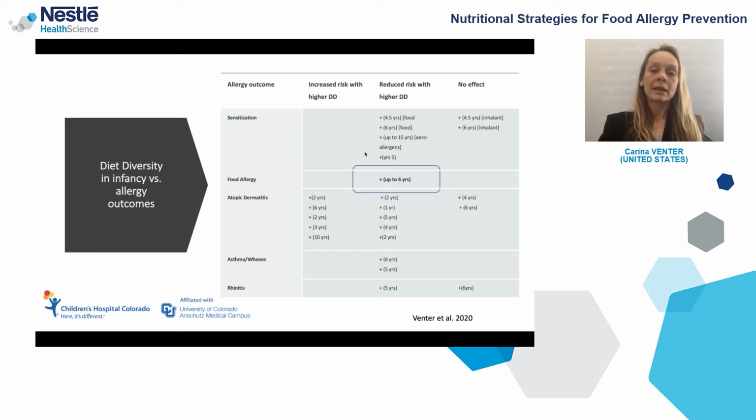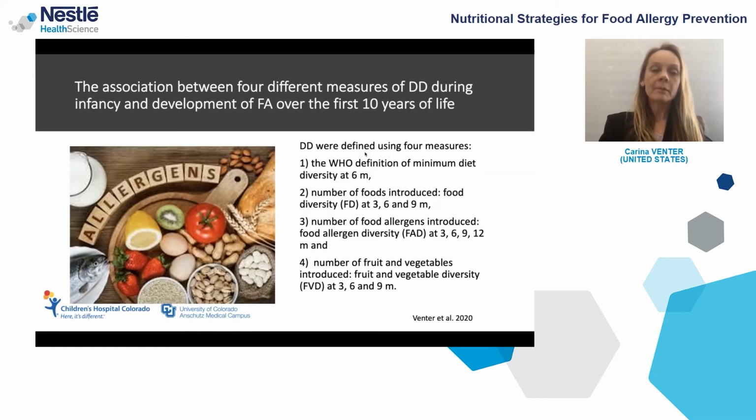Shortly after the publication of the EAACI paper, I published my own data from the Isle of Wight using 4 different measures of diet diversity, and I looked at the association with the development of food allergy over the first 10 years of life. For the purpose of today's presentation, I will focus on the number of foods introduced in the first 6 months, number 2, in the first 9 months of life, and the number of food allergens introduced in the first 12 months of life, which is number 3 on the slide.